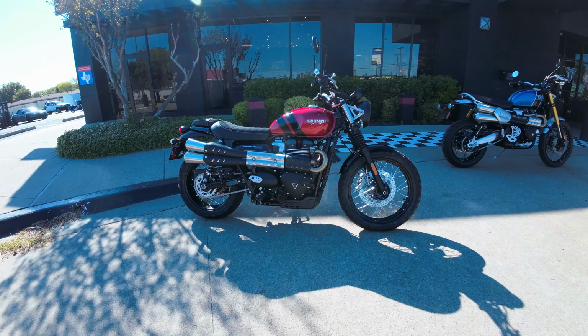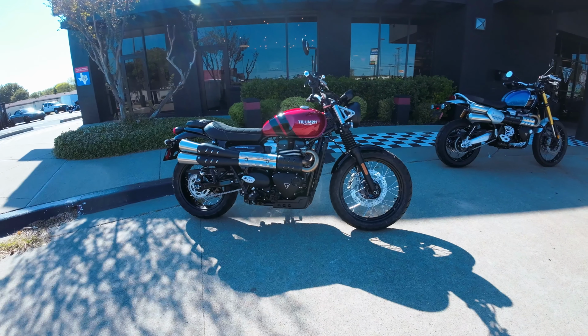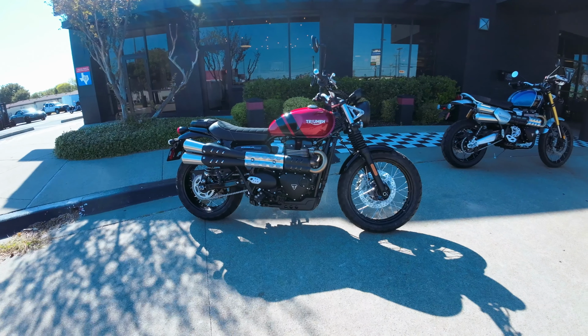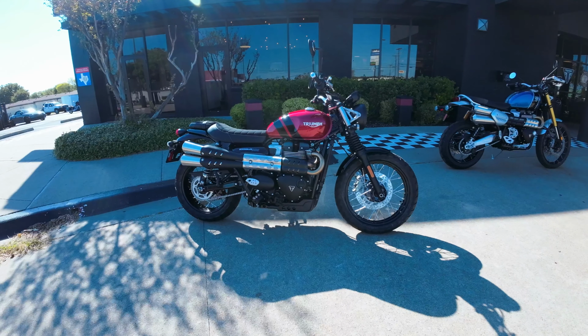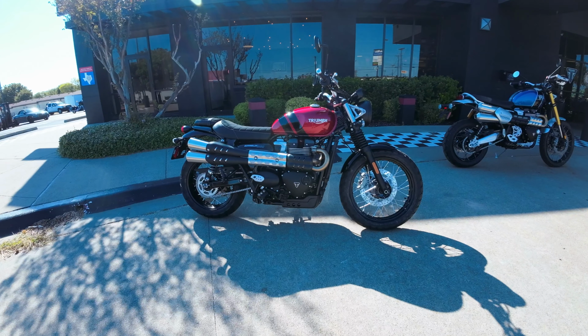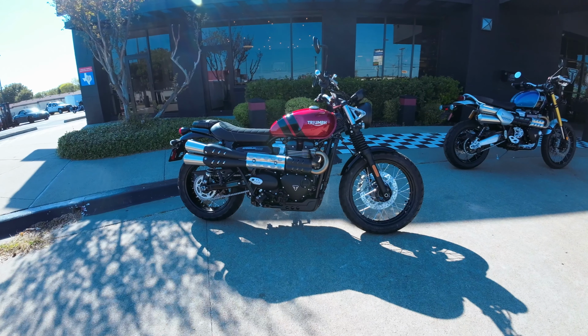More like, it's just a lower CC'd version. You don't get as much ground clearance, maybe. You know, that's it. Let me correct myself. That is why. It doesn't have as much ground clearance as the Scrambler 1200 XC or XE. So maybe that's why. Yeah, that makes more sense. But it's a great Scrambler.